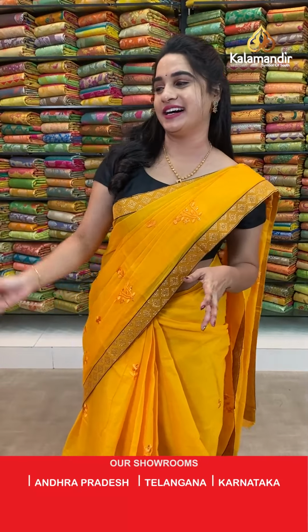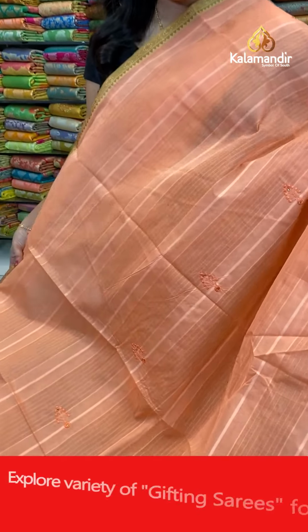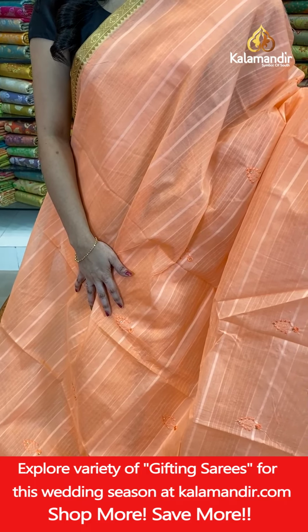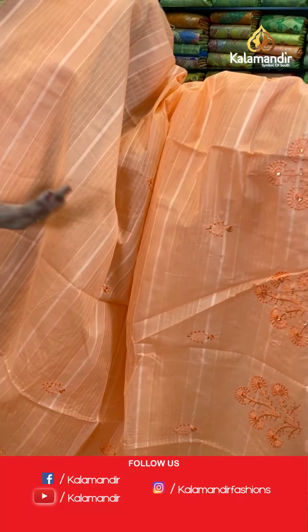Let's check one more saree. Wow, very beautiful orangish peach color, light orangish peach. This is very cute actually, cute color. And you can see all over body printed lines and printed booties and floral motifs in embroidery and thread work, embroidery thread work and stone work.